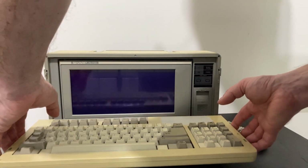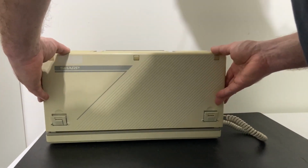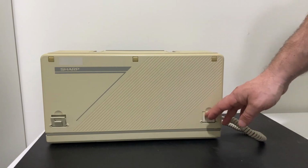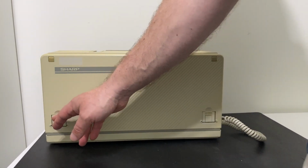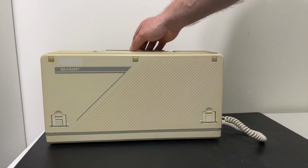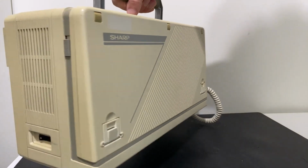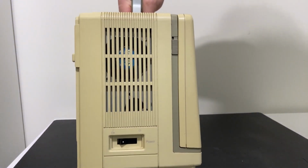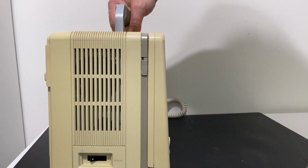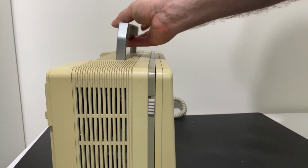I'll show you the rest of the unit. This keyboard does latch back in. Hopefully I'm not getting in the way of the camera too much here. Latches back in. The keyboard feet are supposed to sort of click in. Mine are obviously well used. Turn it around to the side. You'll be able to see that we've got a power switch, and that's the area where the power supply fan is. Originally that was the one that was noisy. Replace that.